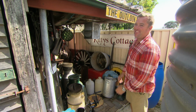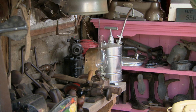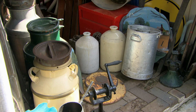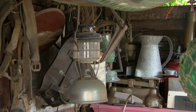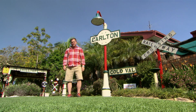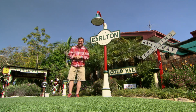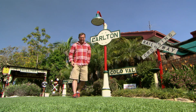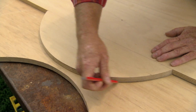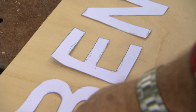To a neat freak, this would be a nightmare, but to people like Terry and me, this is art. My kind of heaven. Well, I've really been inspired by this great Aussie garden, and to quote the classics, I think I can build something exactly like this in my backyard. Which I'll do a little later in the show.